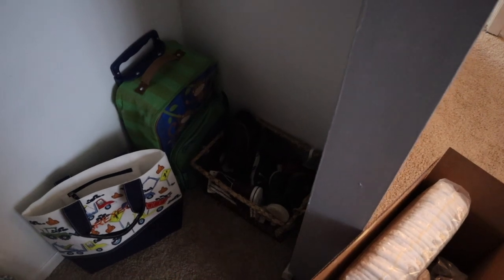Also, I keep a bin of shoes here. These are mostly old shoes or shoes that he just hasn't grown into yet, so I put those there. I'm taking down all of the 2T things that he does not fit in anymore and putting those away.